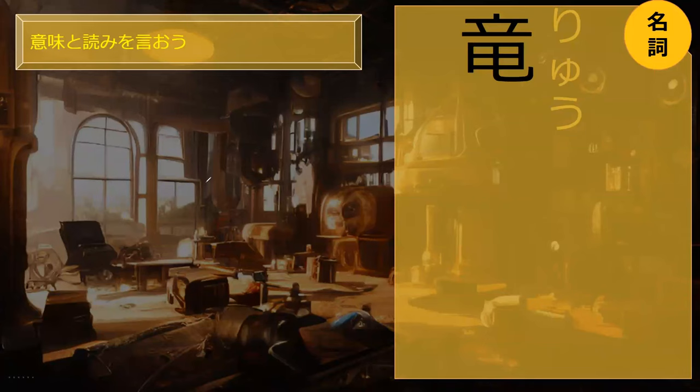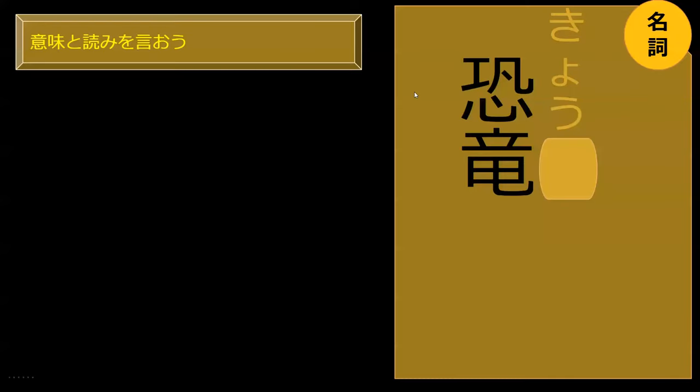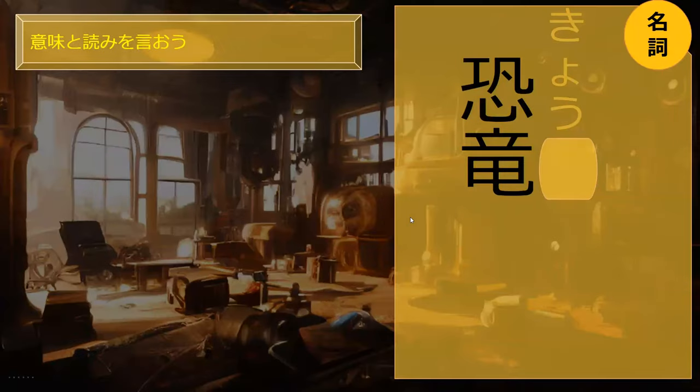Ryu. A dragon. It's not ryu, that's something totally different. Can you say it again for me? Ryu, this is a small yu. Ryu, yeah, dragon. Perfect. So this is the kanji for dragon. Can you read this word for me? Kyoryu. Perfect. Kyoryu is a dinosaur. You don't need to know this word, but I just had a random word to practice the kanji for ryu. So we got dragon, dinosaur. I just think it's funny that the words are related in Japanese.